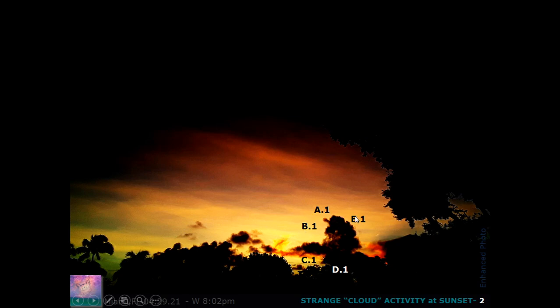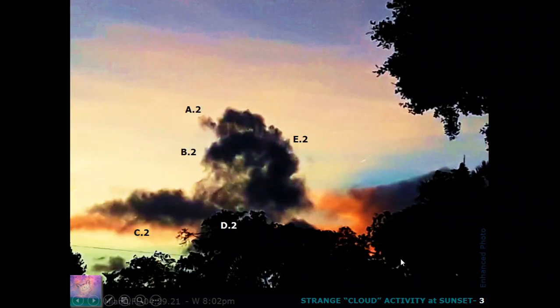So we're going to look at A, B, C, D, and E, and this thing is welling up and has its own character, has weird little outcroppings. We have kind of horizontal movement, and then bam, something moving up vertically, and then off to the side here, something has a very sharp edge to it. So the whole scene's just strange. Let's zoom in a little bit with more enhancement.